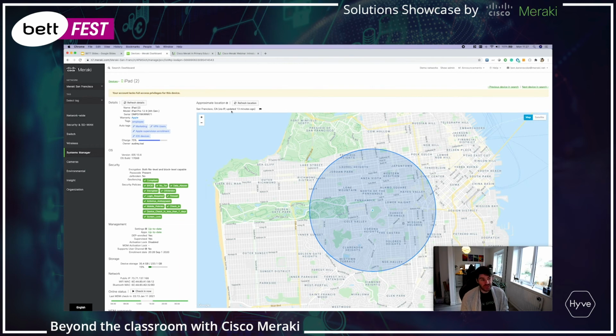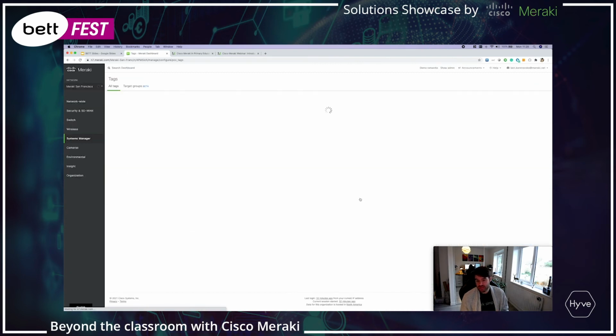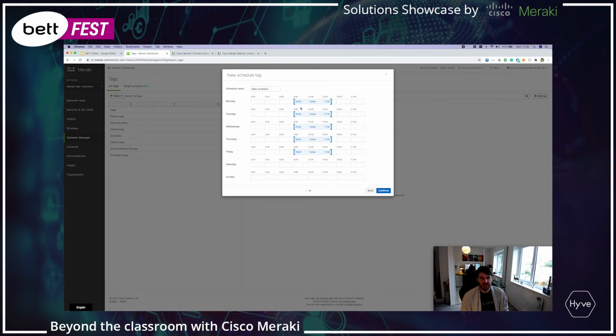So we could do single app mode. For that, what we need to do is set a schedule. So we can come to the tags page here and we can make a tag-based schedule. So I could just go add a tag, schedule tag, and we want to set our school hours. We've already created one, but I'll set up a new one again. We go new schedule here.